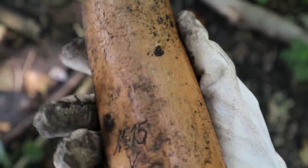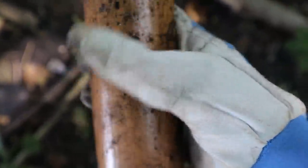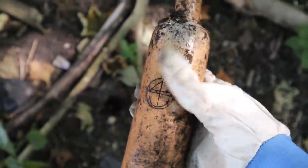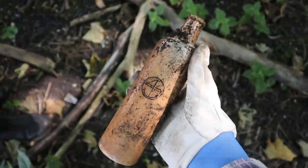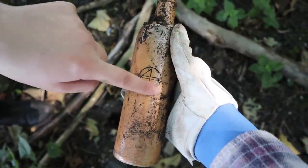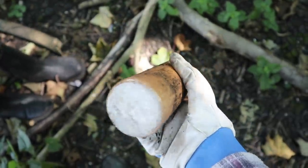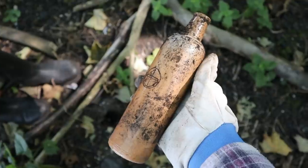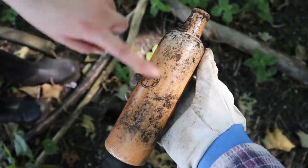It's like a German version of a... Yeah. It's a mineral water. Wow. That's so beautiful. I love it. Oh my goodness. Look at that. It's like a four and it's like an anchor as well. Yeah. That's beautiful. That was a very satisfying extraction. That was. I love that so much. I really do. I love stoneware.